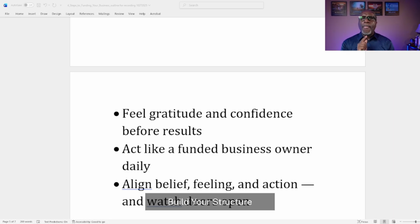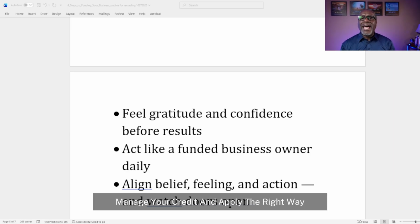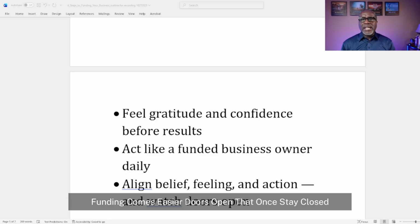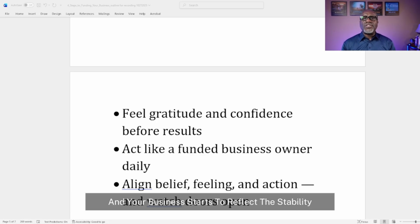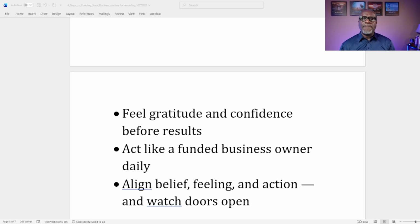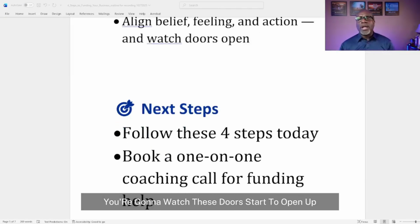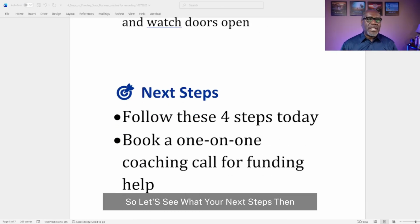Build your structure, manage your credit, and apply the right way. When you align belief, feeling, and action, you attract opportunities that match your vibration. Funding comes easier. Doors open that once stayed closed, and your business starts to reflect the stability and abundance inside you. You're going to watch these doors start to open up. So let's see what your next steps are.